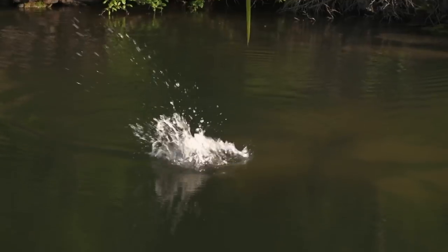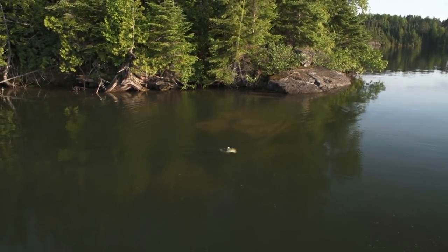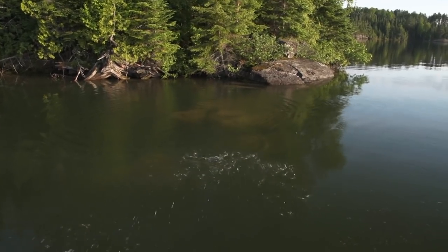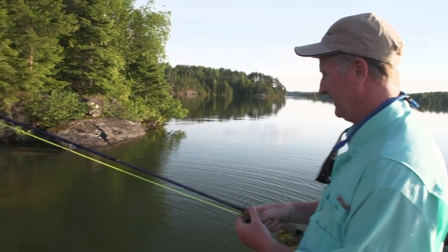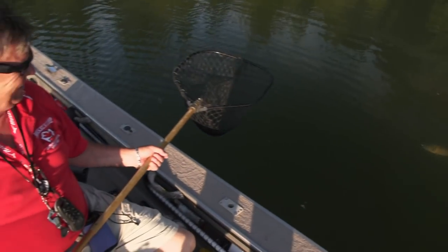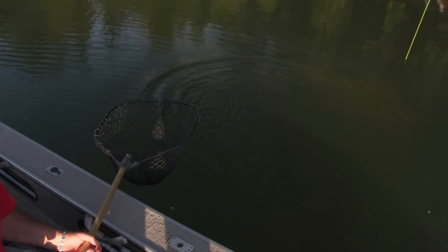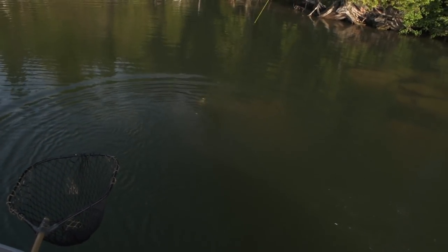Oh, how can anybody not like popper fishing for smallmouth? Oh, look at that. And that was so dramatic. You wouldn't want to use anything less than a 6-weight for sure. No. These fish are so strong. Okay, he's not ready. Wow. And right where you expect him to be, tucked right in there.